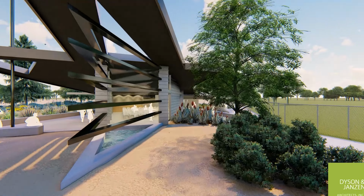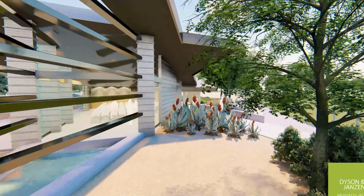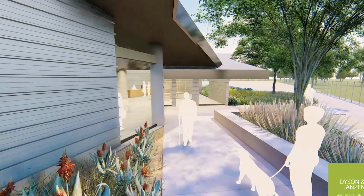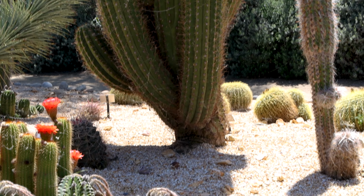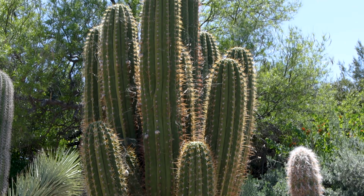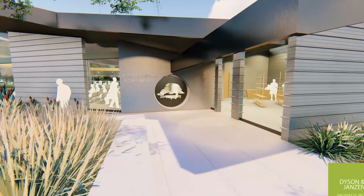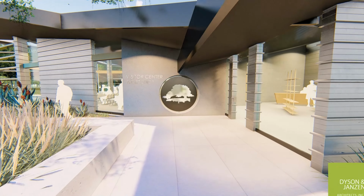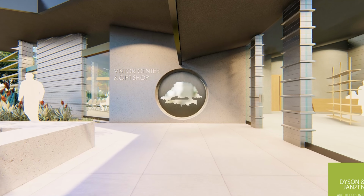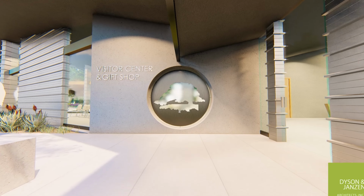The building itself is probably representative of a lot of the plants in the garden. The sustainable, drought-resistant plants are kind of spiky in form, as the building is itself, and kind of has a presence of its own. So that pretty much sums up the whole philosophy of what we're trying to do and what we were trying to create here with this building.